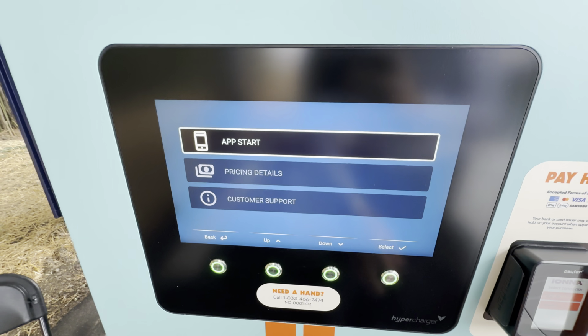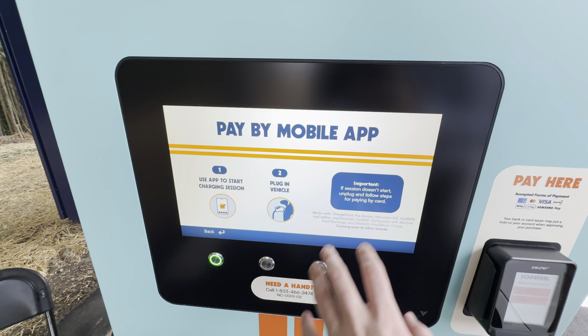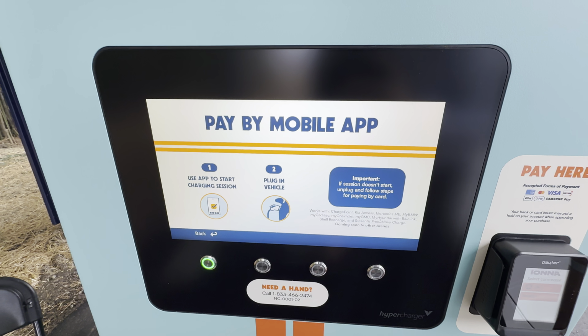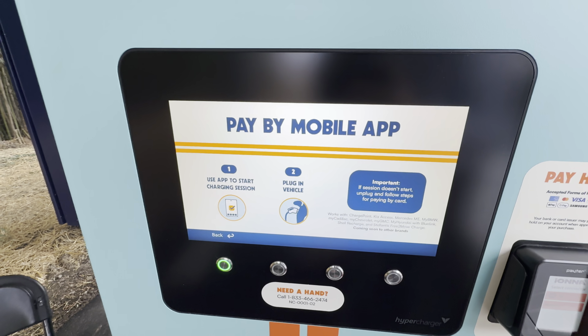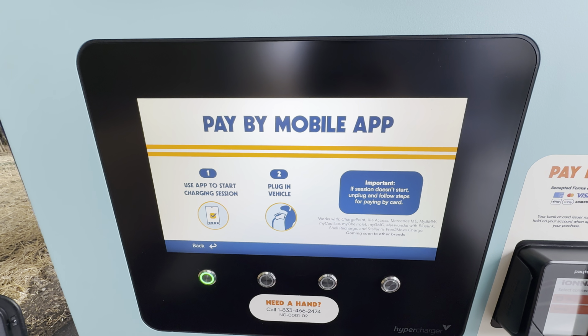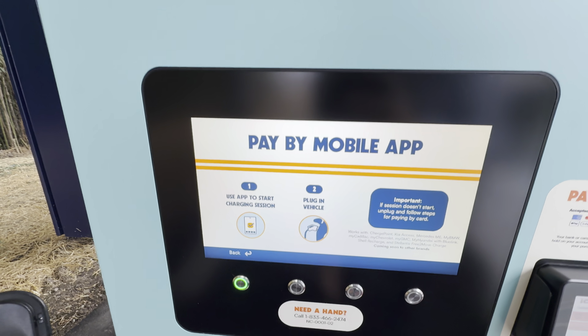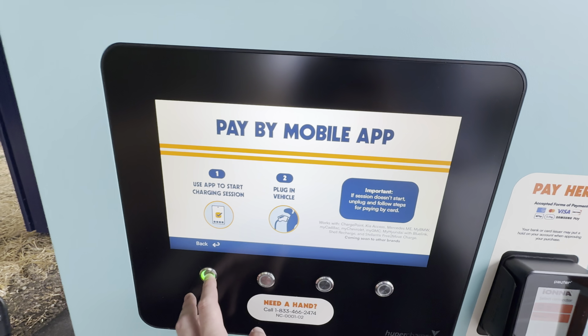We'll go to App Start here. Ionna is not launching with their own app, but looks like they'll be roaming with ChargePoint, Kia Access, Mercedes Me, My BMW, My Cadillac, My Chevrolet, My GMC, My Hyundai with BlueLink, Shell Recharge, Stellantis, Free to Move Charge. That's quite the name of an app. So basically you should use the app, start the session, and then plug in. So that's kind of roaming use.